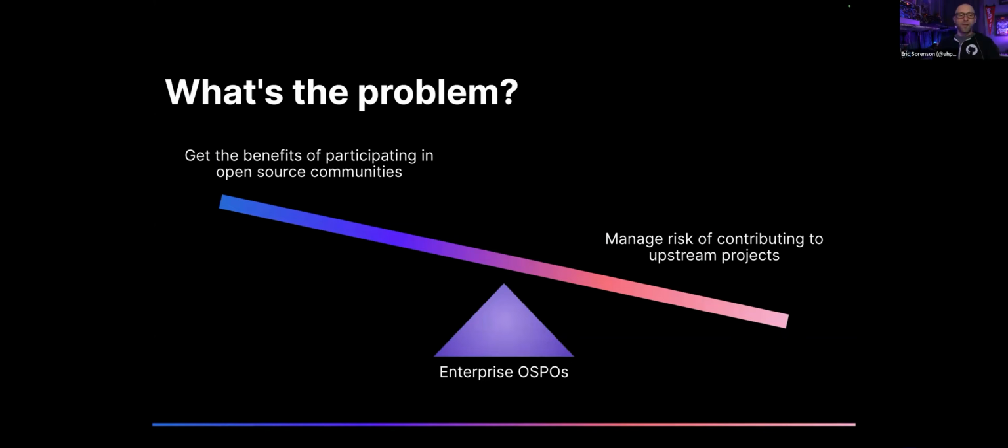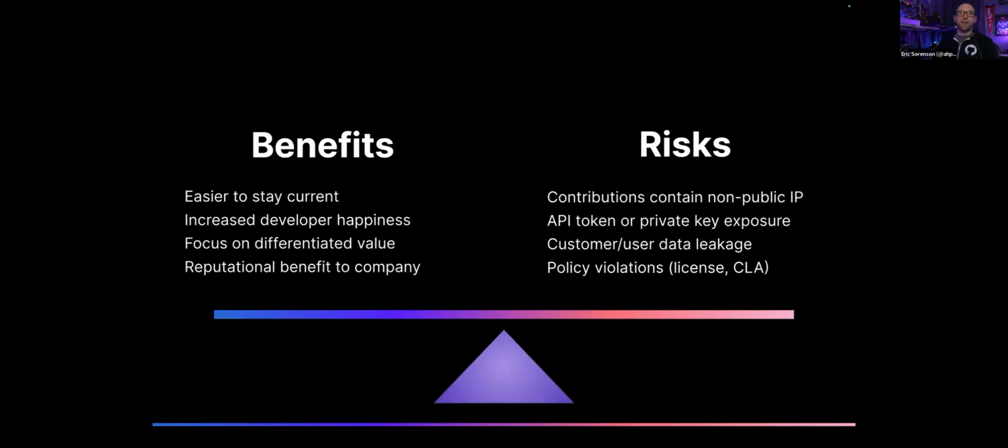is that when we have these folks in the roles that I was talking about, the enterprise OSPOs, and particularly amongst heavily regulated industries, there's this difficult balancing act where we want the goodness of open source, but the compliance, legal, and security teams often have concerns that outweigh that desire. And when there's a direct conflict between those two, the conservative approach often will prevail. And we're trying to get to a more balanced approach where we can both achieve the benefits of participating in upstream open source and balance those out against the very real risks.